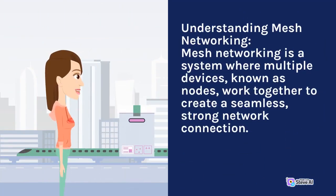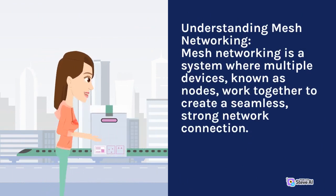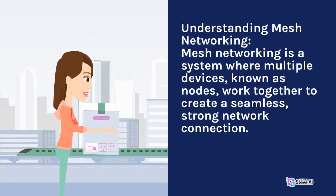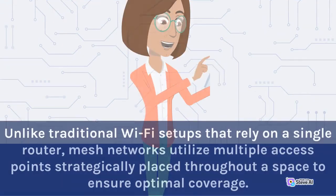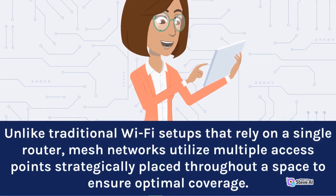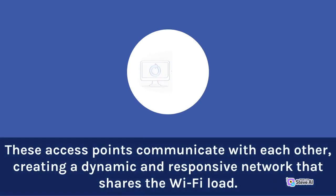Understanding mesh networking. Mesh networking is a system where multiple devices, known as nodes, work together to create a seamless, strong network connection. Unlike traditional Wi-Fi setups that rely on a single router, mesh networks utilize multiple access points strategically placed throughout a space to ensure optimal coverage. These access points communicate with each other, creating a dynamic and responsive network that shares the Wi-Fi load.